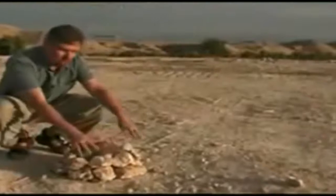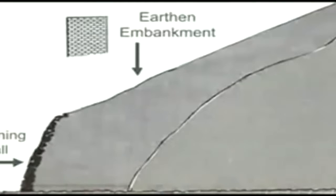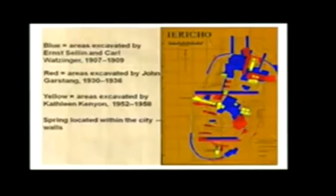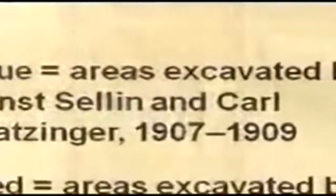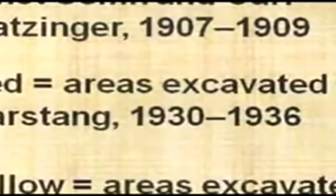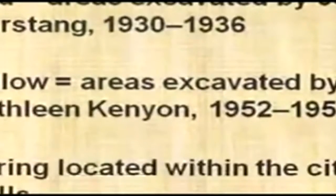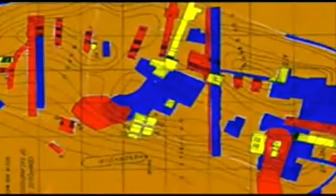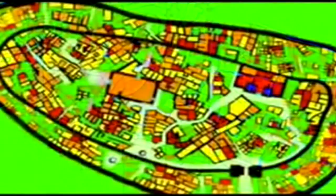This is the stone retaining wall which held in place the earthen embankment that surrounded the city, and on top of the stone retaining wall was the mud brick wall. On top of this stone foundational retaining wall, there was another wall, the city wall, which was made out of mud bricks. The three teams that dug Jericho were the German team from 1907 to 1909, John Garstang in the 1930s and Kathleen Kenyon in the 1950s. Using the excavation reports from these three digs, we were able to reconstruct what the city of Jericho would have looked like in the time of Joshua.